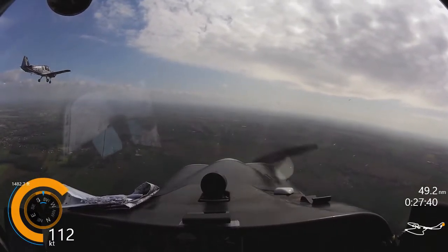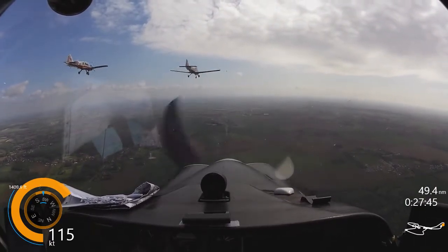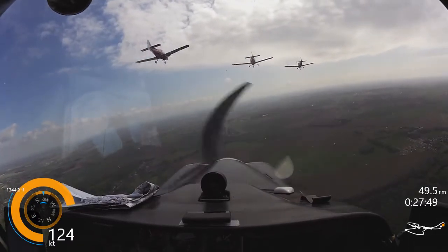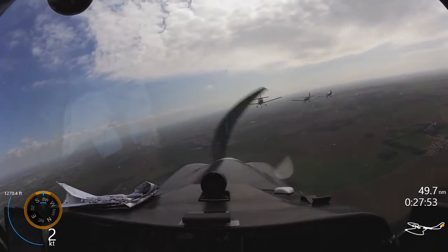Final 21, point complet. Sierra Kilo from downwind, Sierra 2 grass, full stop landing.